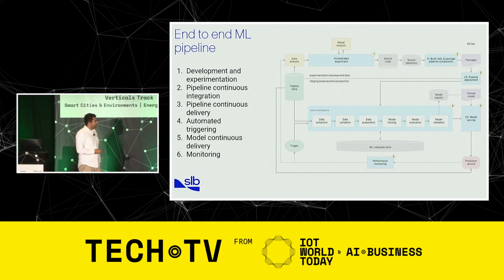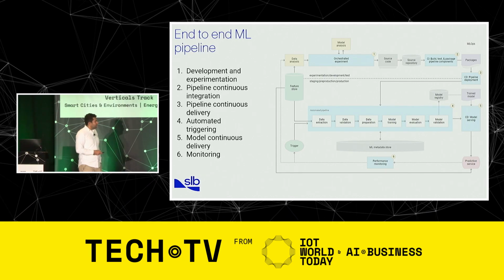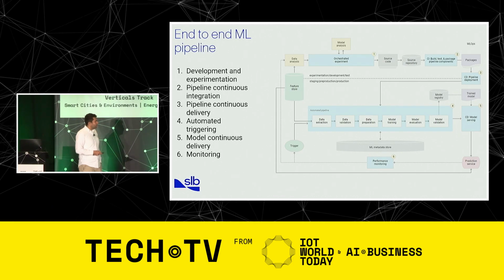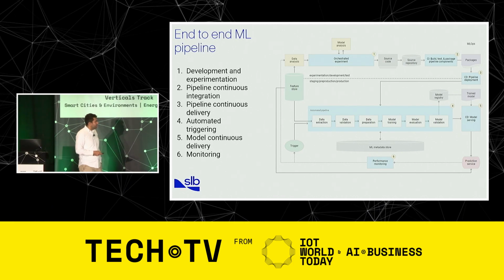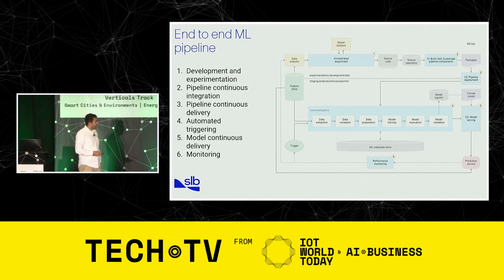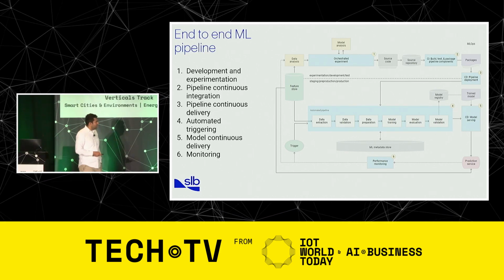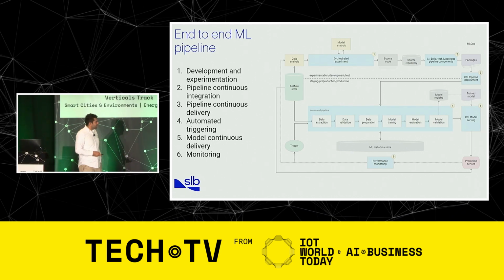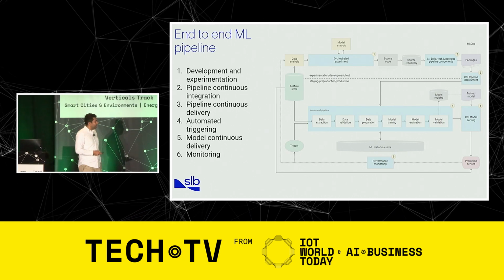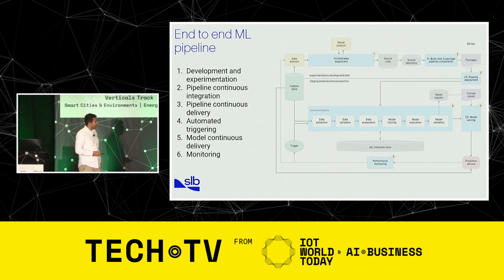And finally, we also deployed this using an end-to-end machine learning pipeline, which consists of 6 stages. The first one is the orchestrated experiment. Second one being the continuous integration of building, testing, and deploying the packages. And then third one is the continuous delivery. Fourth one is the automated triggering of the pipeline. Fifth one is the model delivery or model serving. And then we have the performance monitoring. And based on this, we can trigger the pipeline again. And as you can see here, this above part is for the experimentation or development phase. And this one is for staging and production phase.